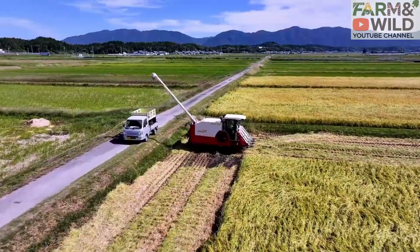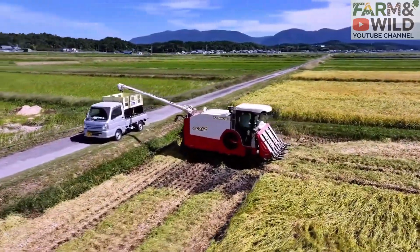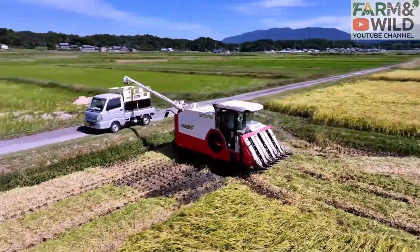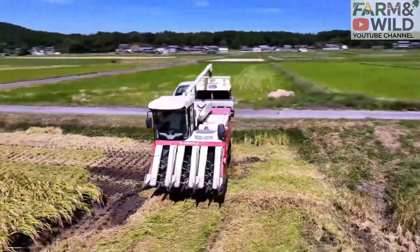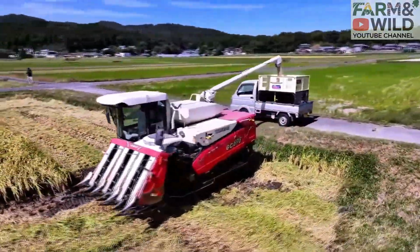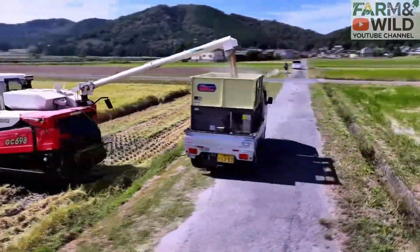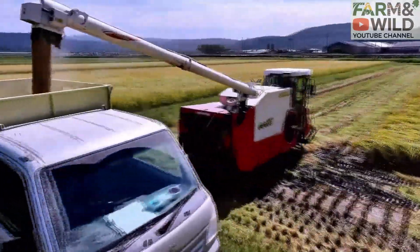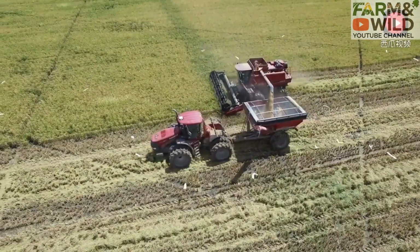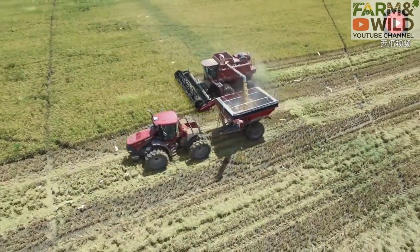Combine harvesters not only save time but also help reduce risks and losses during the harvesting process. Minimizing these losses is particularly important as rice is the main food source for billions of people worldwide. These modern technologies not only help farmers improve labor productivity but also enable them to maintain stability in crop production, especially in years with unusual weather or climate fluctuations.